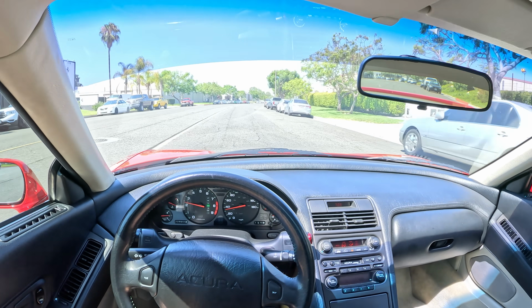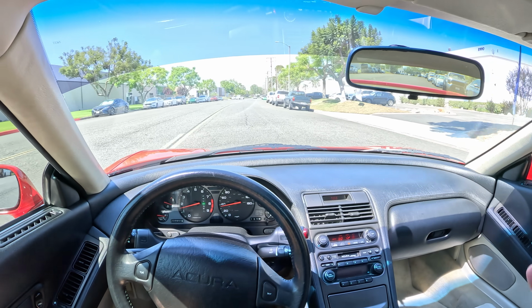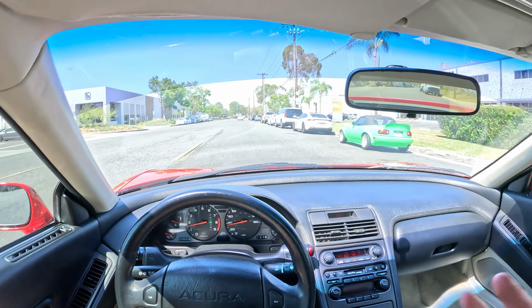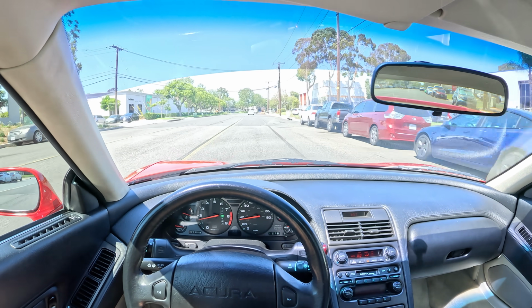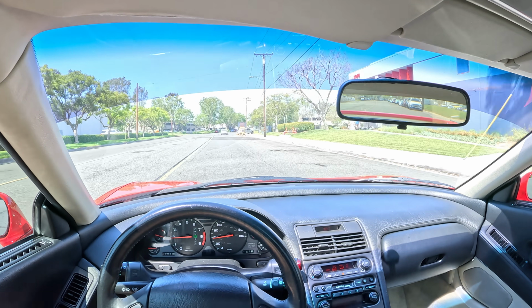It's got a good little exhaust note. It has a 4-speed automatic transmission, and you have about 252 horsepower out of that V6 back there, but it does have VTEC. When you get to those higher RPMs, redline is at 7,500 RPM, it really picks up and makes it feel like a lot more, so it's pretty cool.